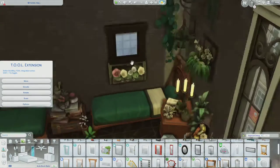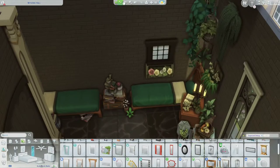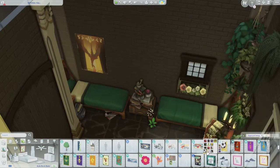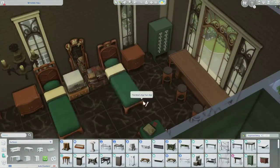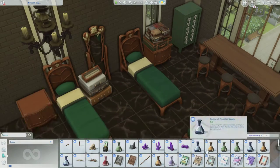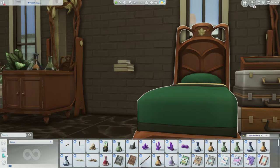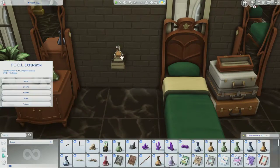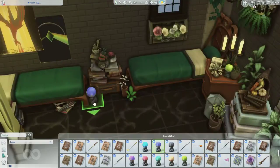I'm not sure. But this here is the boy dorms. I mean, they're not really gender specific. You could use them for girls as well, or for both, because they aren't boyish or girly. You have a mix of both styles, I guess.